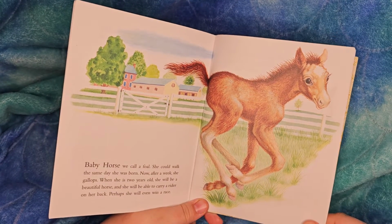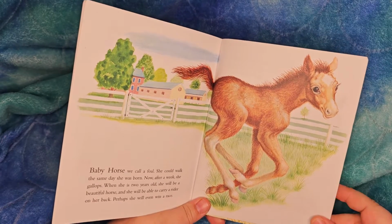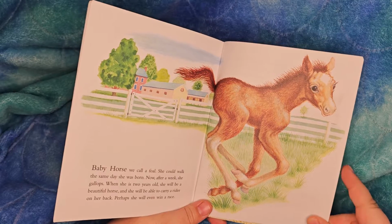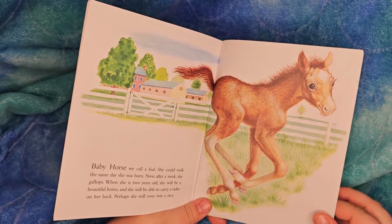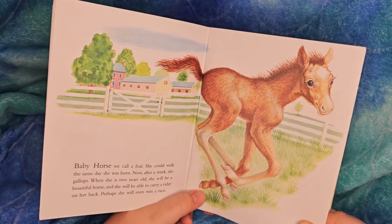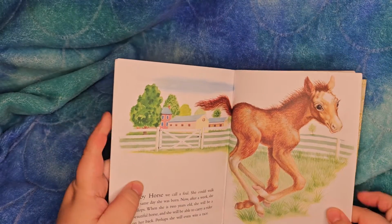They're what's called a prey animal, which is to say that many things want to eat them. So it's very important that as soon as they're born, they're up and running, up and walking, and able to go. It's the same with a foal.